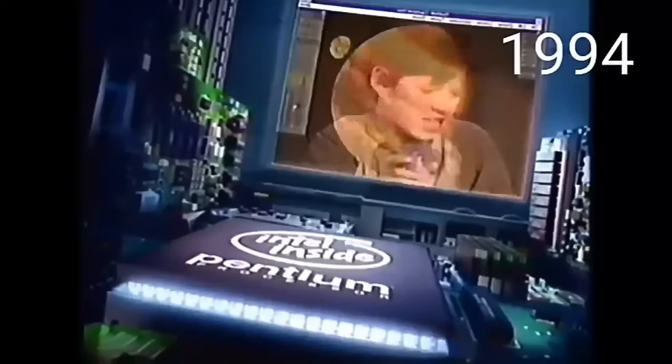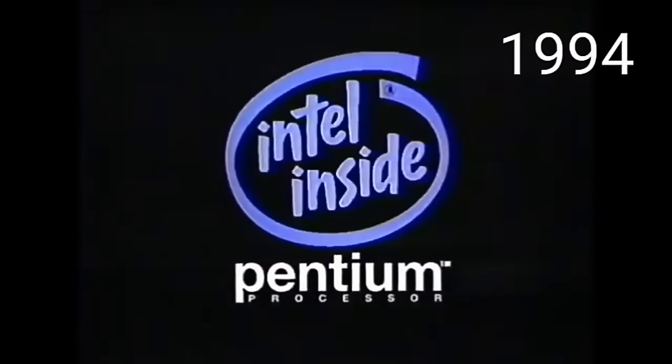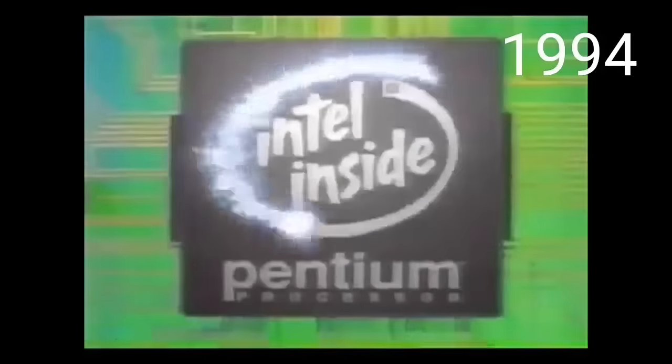Now let's see. The Kirathi system. The Intel Pentium processor. And CD-ROM programs. That's a Pentium processor from Intel, the computer inside.